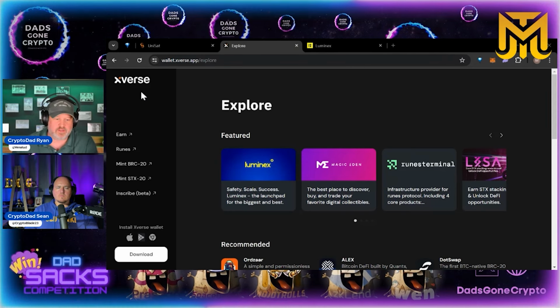It's a Bitcoin wallet. So if you go to Xverse, you can install the Xverse wallet, which you can see here. You can download it for either Chrome or Android or Apple, whatever you want to do. You can install an Xverse wallet that way, and then you'll have a Bitcoin wallet. And basically at that point, you're going to go to an exchange or wherever else you have some Bitcoin, and send Bitcoin to your wallet. And then once you've got that, you're all set to start playing around in the Runes ecosystem.